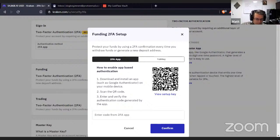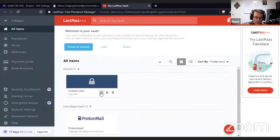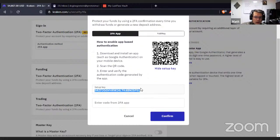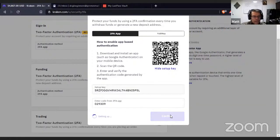Now I'm getting a different two-factor code here. So I'm going to scan this with my phone. There it goes. Now I'm going to view my setup key, copy that. And this is for funding. Come back to my vault, my funding 2FA, paste that in there, and we'll save it. All right. So actually, I got to put this code in here before. There we go. All right.